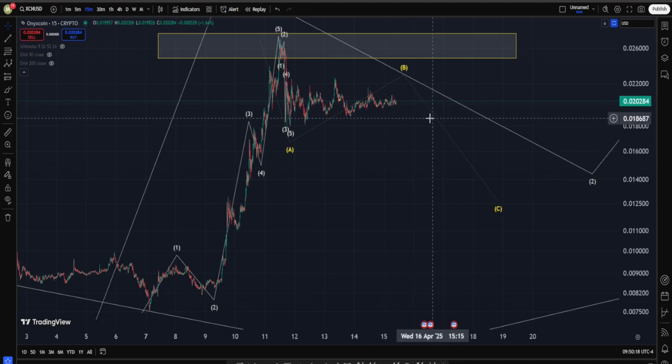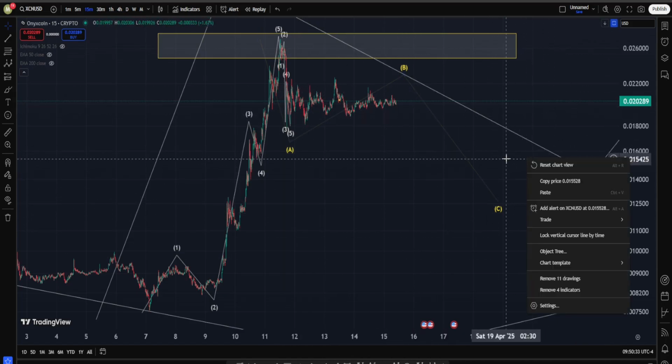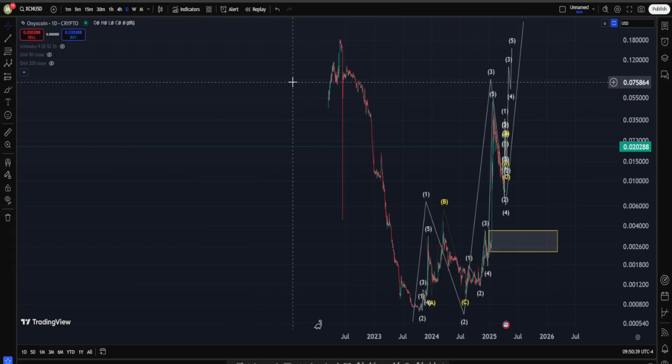I'm just going to wait a bit more and see what the shape of this move is going to look like. The move down itself, for me, is not really that important. What really matters is the shape of it, and if this happens to be a correction structure, maybe right around here, I am going to open some long positions. So I hope I explained everything well and you understood what is going on in Onyx Coin's price chart.